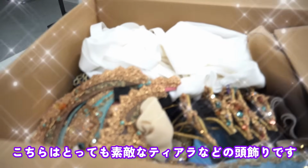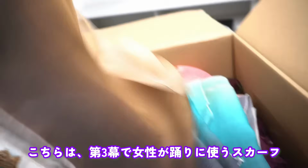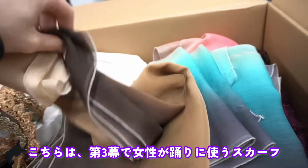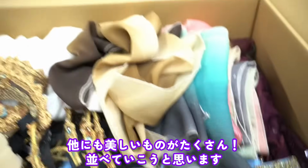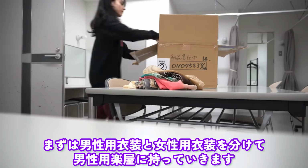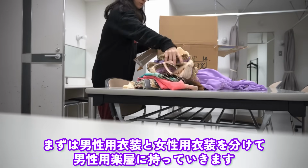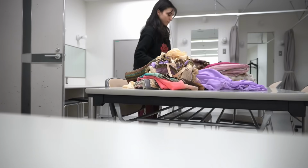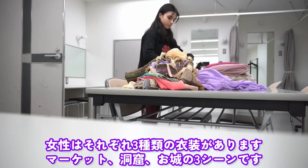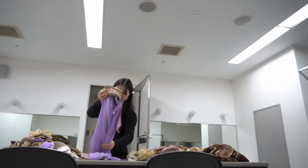Here we have some beautiful tiaras and headpieces. And these are some of the scarves that the girls dance with in the third act. And more beautiful things. Let's unpack. The first thing I do is to separate the female costumes from the male costumes because I'll have to bring the male ones to their dressing room. Each girl has 3 sets of costumes: the market scene, the cave, and the palace.